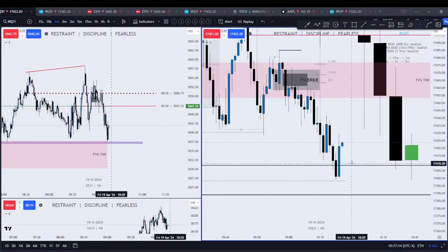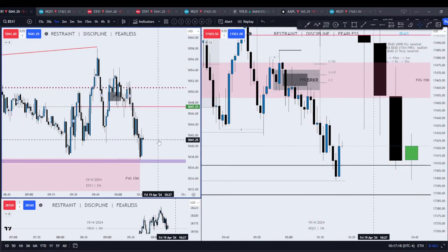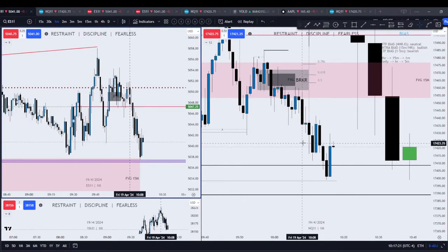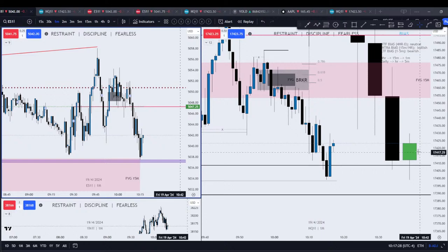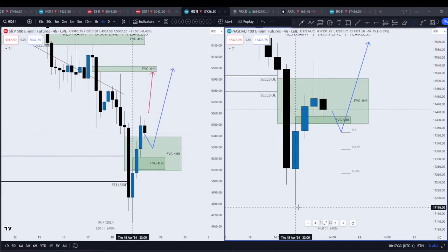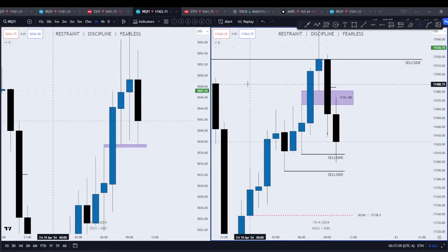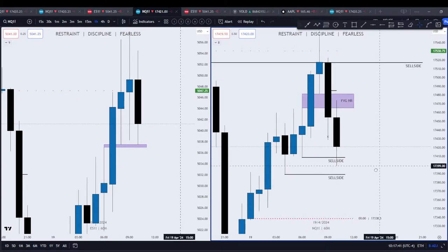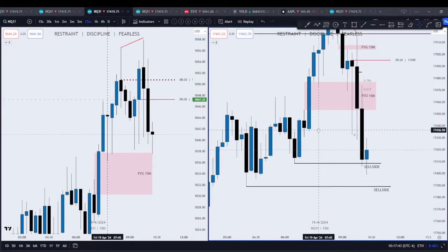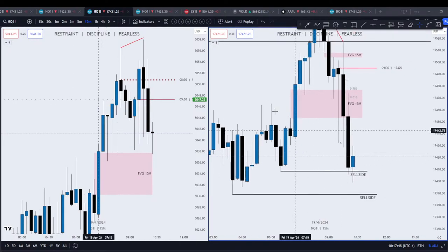I would just not long this until we get something that shows it's ready to go up. We shouldn't be looking to even think about catching a knife. But I'll be damned if this low is not in for the week. Today's Friday as well. Alright, we're like 17 minutes in from 10. We got lots of time here. Took a 15 minute sell side here.